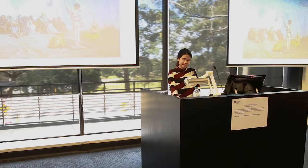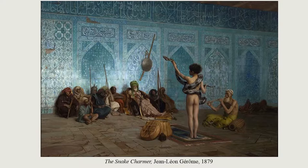So as you can see, a nude young boy is holding a snake, while a man next to him is playing flute. A group of men of varying ages watch the young boy. Also look at the room. The room features beautiful Arabic tiles in great detail and a stone floor.